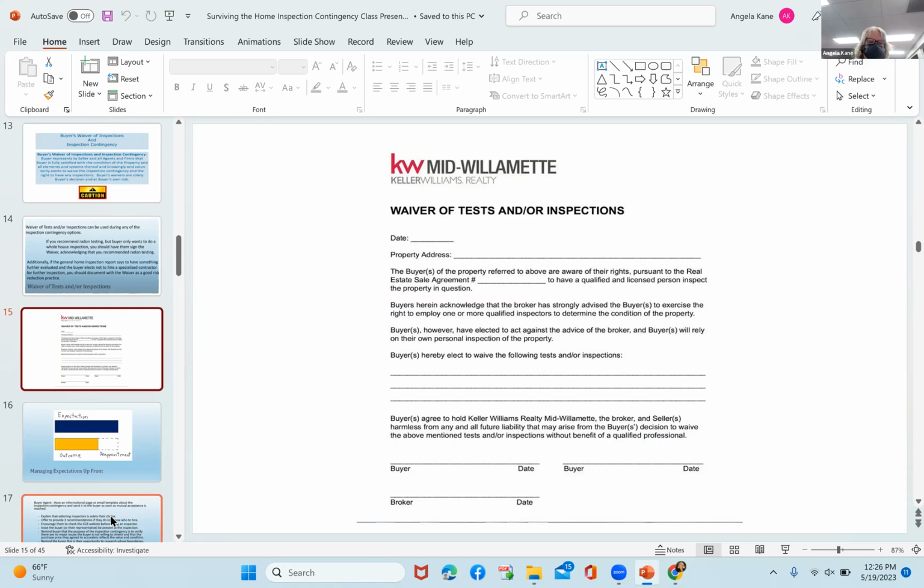After the home inspection, you as an agent should be reviewing the report with your buyer. And anytime there is further evaluation recommended by the home inspector, ask the question of the buyer: Would you like to have that further evaluated? Should we contact an electrician? Should we contact a roofer? Whatever specialized contractor has been recommended. If they choose not to do so, then pull that form out and get it signed.